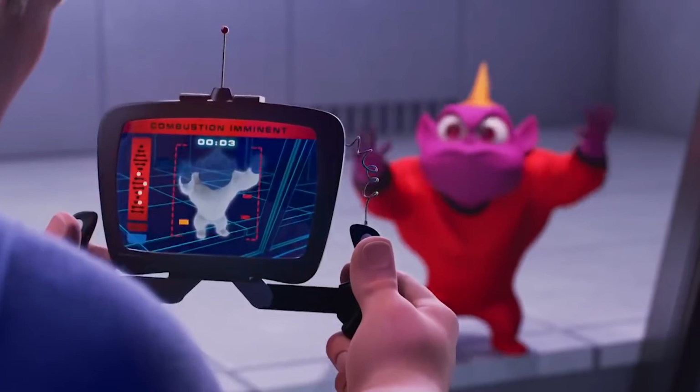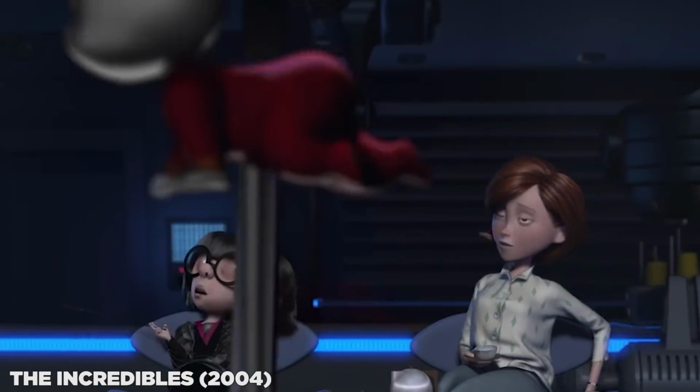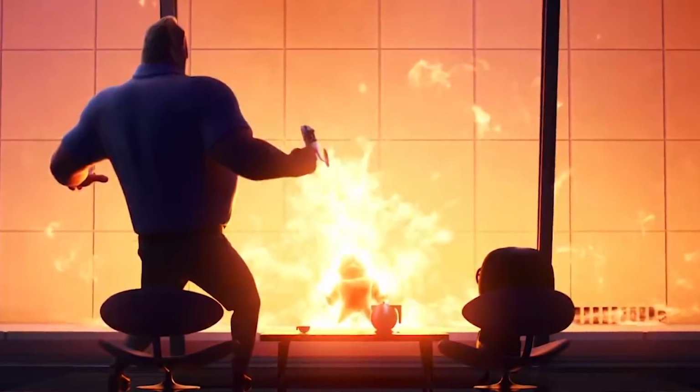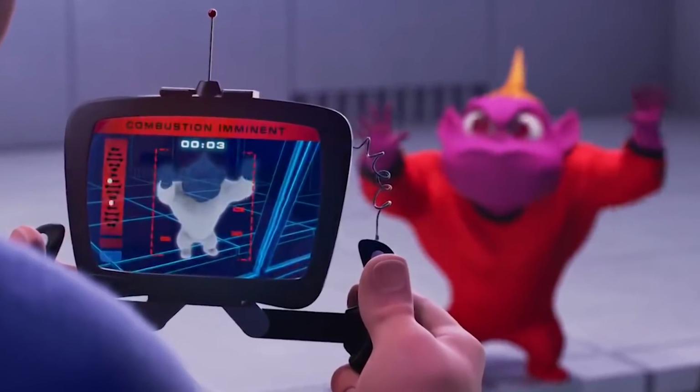And then a quick cameo by Edna Mode. Her previous custom suit for Jack had just covered the basics because they didn't really know what his powers were. But now it appears Bob is trying to widen that coverage. That includes this baby monitor tablet device that tracks when combustion is imminent. But let's move on to this last section.